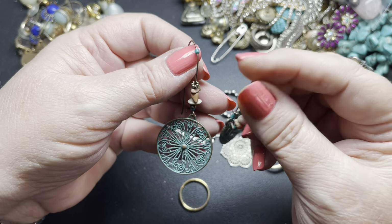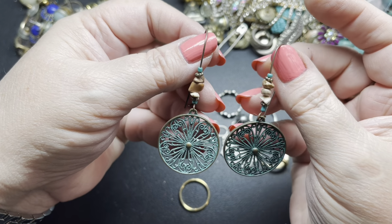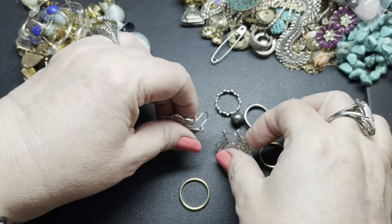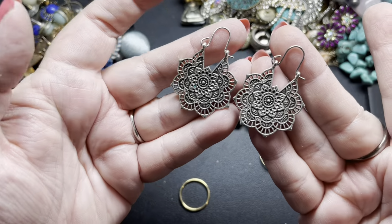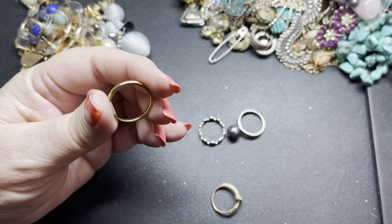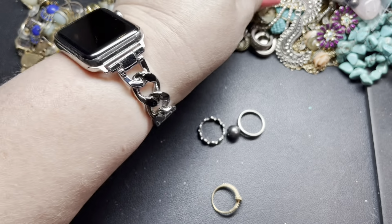These are interesting. They have, let me get them all in one side, little stones on them, little glass beads, and then they're green with a really cool medallion, and I'm going to do $3 on those. Here's a silver pair of the Bali style, and these are going to be $5. And then we have 4 rings, and this one is just a gold band. It is gold tone, and it is a size 8 3/4. So that's going to be $5.